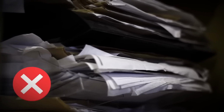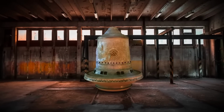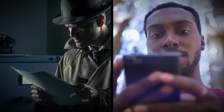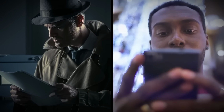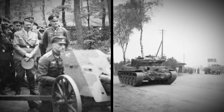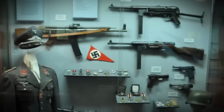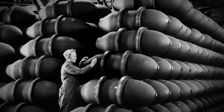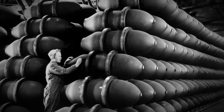Keep in mind, there is no legitimate proof that Hitler ever had a secret anti-gravity device. But regardless, people have been talking about it for decades. There is no denying that even though the Nazis lost the war, they often had better technology. Arguably, their weapons and machinery were superior. They even developed the very first cruise and ballistic missiles.